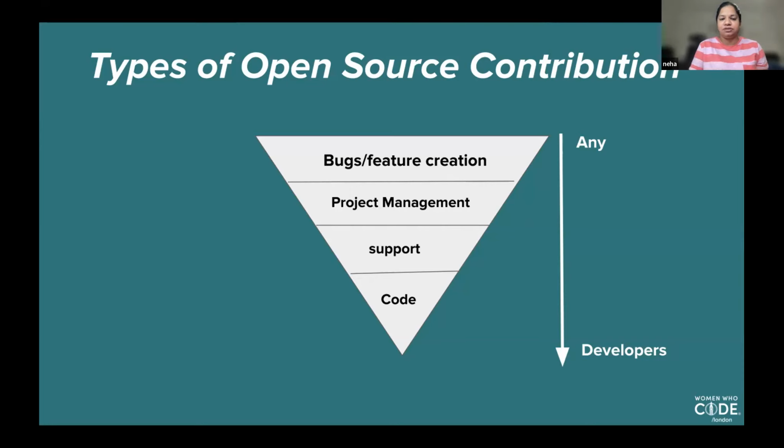Then the team behind it will do triage or discuss whether the bug is real. If yes, they will fix it. They will decide whether the feature is required, and then they will build it. So creating bugs or feature requests doesn't need coding. You are just using the product, and if you see a bug or think there should be a feature, you can go ahead and create it.